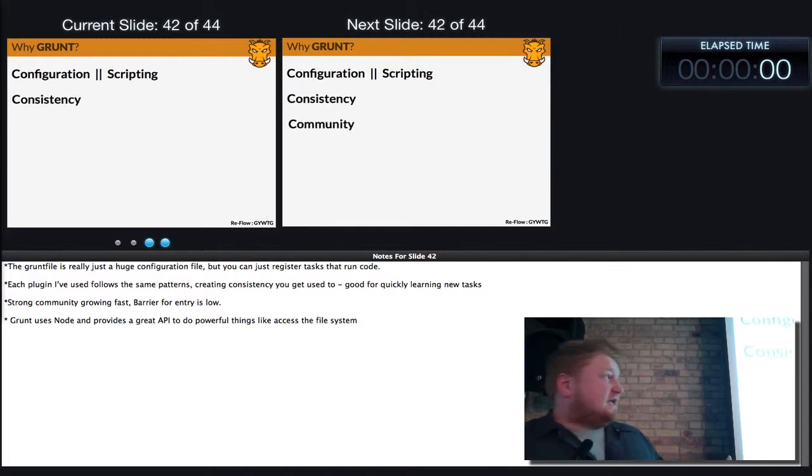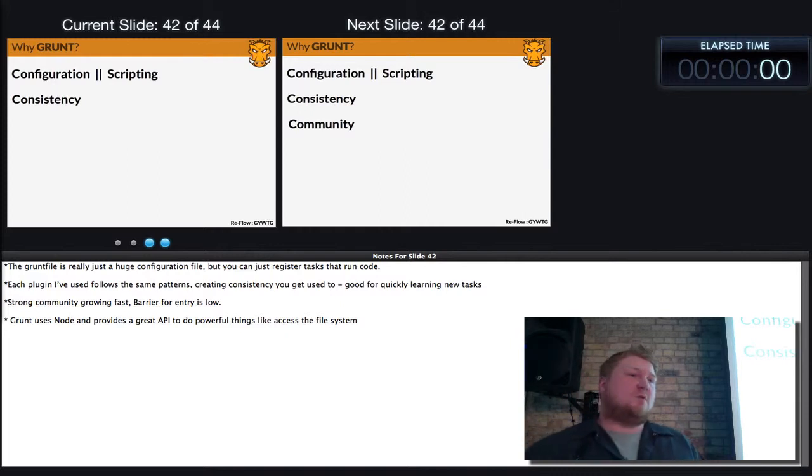There's consistency in the API. Like I said, it did change, but it changed because of user feedback, things like that. But there are consistencies within the API. So when a new plugin is built, it's very familiar, so it's really easy to start using.